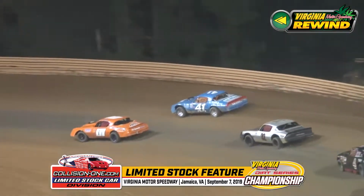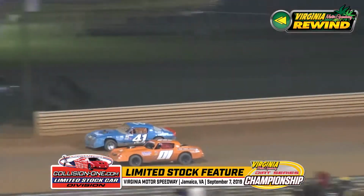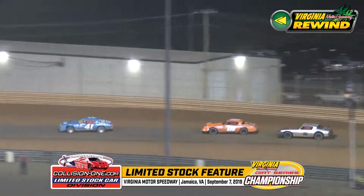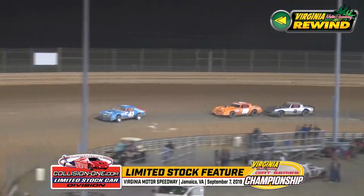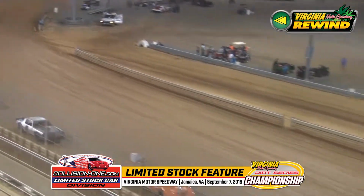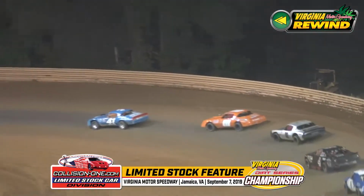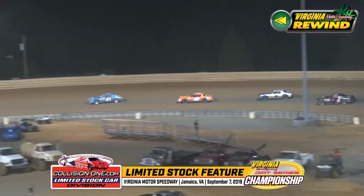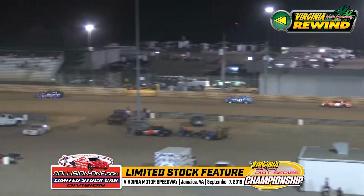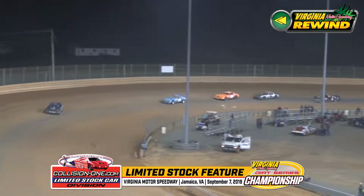Oh, trouble! Corey Bradley up in the wall, up in turn number 1. But he's coming back on the outside, and Bradley's going to clear Clemens down the back straightaway into turn number 1, down through turn 3. James Gibbons, your leader. Bradley right there in tow in second, coming out of 4. It's James Gibbons, your leader. Corey Bradley's got his sights set now on James Gibbons coming through turn number 2. Clemens is in tow right there in 3rd with Chris Champion right behind him in 4th. Coming through turn number 4, 3 and 4.